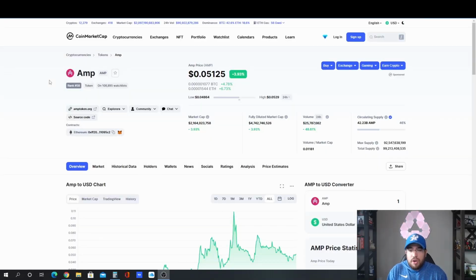So here we are over on coinmarketcap.com. Like I said, this is where I do a lot of research when I'm wanting to learn about a new token or crypto or just kind of see where it's at. So this is the AMP token. This is its logo. And right now we are currently looking at rank 58 in the top 100. So solid project so far.